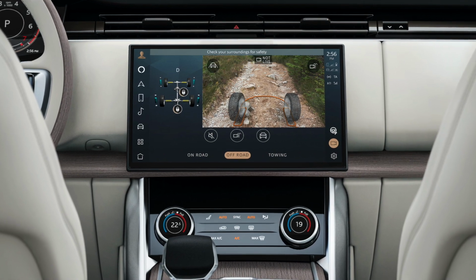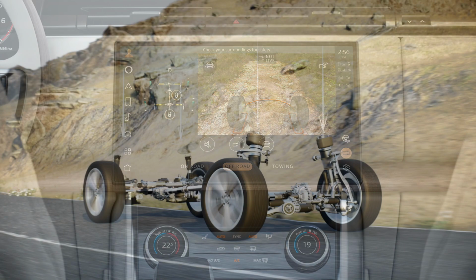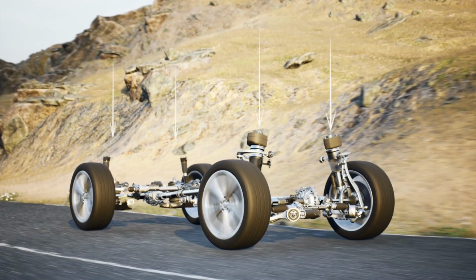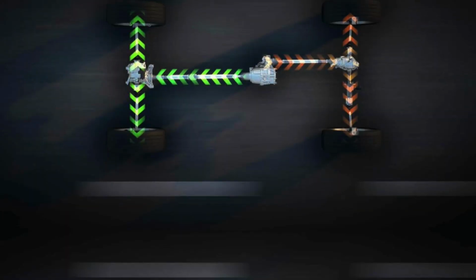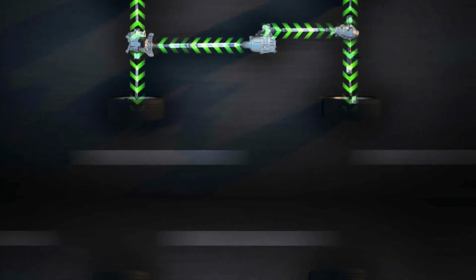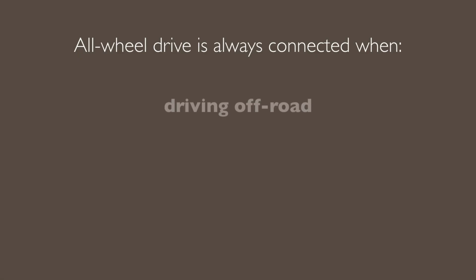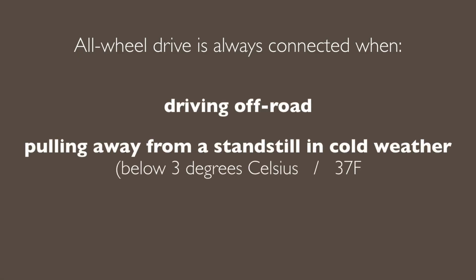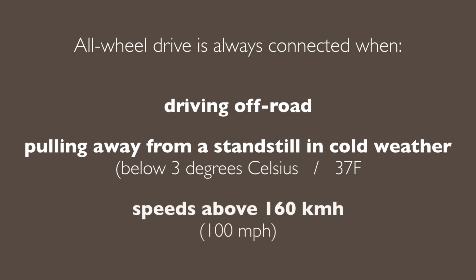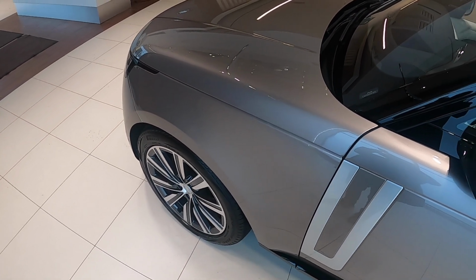Furthermore, the drivetrain is more sophisticated. You see, this Range Rover won't always be in a 4-wheel drive mode. They call it an intelligent all-wheel drive. Grip levels and driver's inputs are monitored 100 times per second. All-wheel drive is activated when driving off-road, pulling away from standstill, in cold weather below 3 degrees Celsius, or speeds over 160 kilometers per hour. All of that makes the vehicle more efficient.